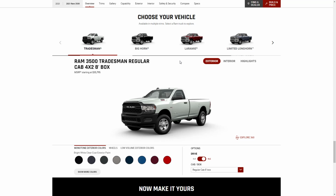Your base model Ram 3500 is the Tradesman, which has a starting MSRP of $35,795. You don't get a whole bunch at this entry level. You get the engine, you get a standard cab, you get a couple of doors. This one's all about maximum towing capability. This one's the work truck. You do get air conditioning, and you do get 17-inch steel wheels.